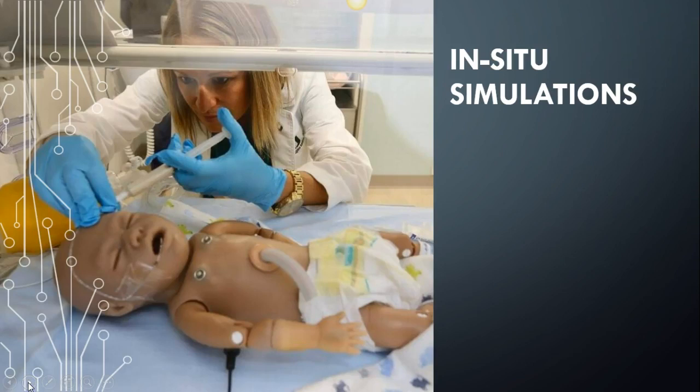Next are in-situ simulations. You see these used in professional nursing development, and what this means is that they take place in the actual work environment. And so the simulation and simulator are brought to the site where the learner is practicing, so that you may take it into an empty room, for instance, to practice mock code or other types of emergencies or skills that you would like the nursing staff on the unit to learn and practice.